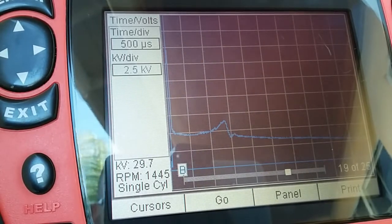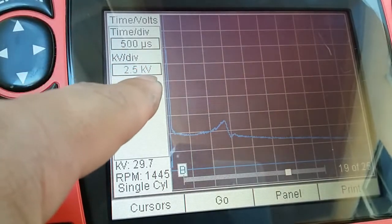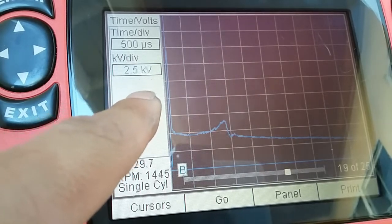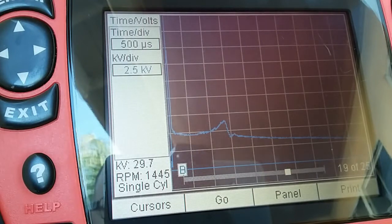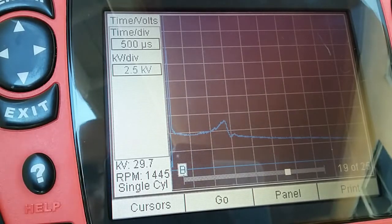This one also indicates almost the same as number 1. Look at our kVs, they're up there at 29.7. High kVs are usually, like I said, due to lean fuel mixtures. And also the gap between the firing line and the spark line event, that little gap goes all the way to close to 15 kVs, which is not good. Anything over 6 kVs indicates bad spark plugs or potentially bad plug wires with bad resistance.